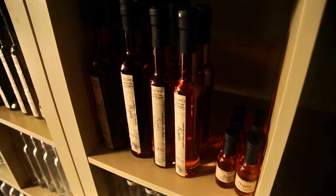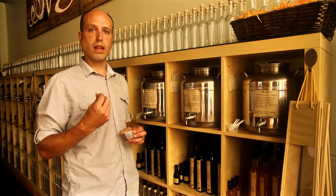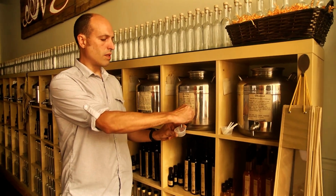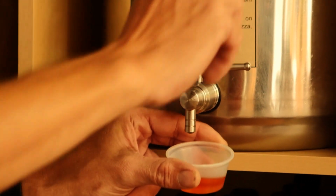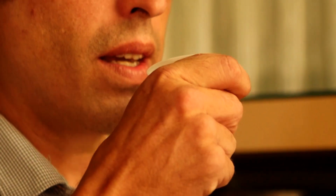The next one is our chipotle olive oil, and that is going to give you that nice Tex-Mex spice with a little kick to it. You'll notice right off the bat that this one's going to have a much deeper, almost red consistency compared to the other that we just tried, and that is due to the flavorings that are involved. So again, a swirl, a smell, and a sip.